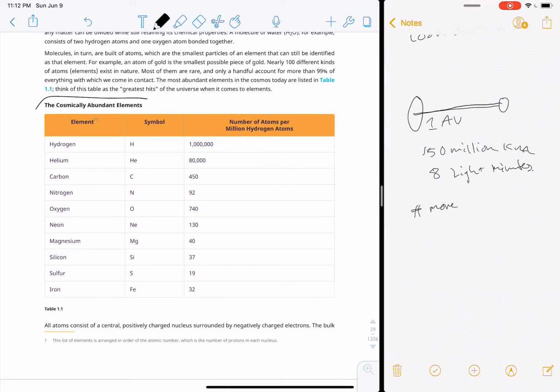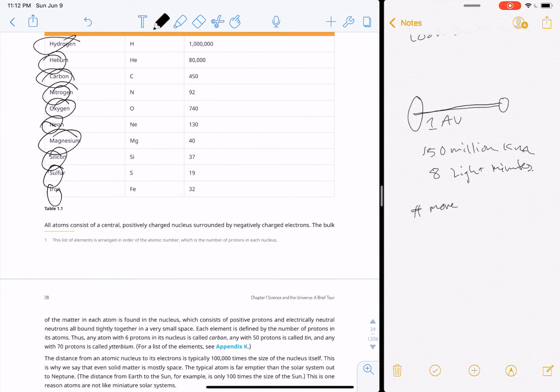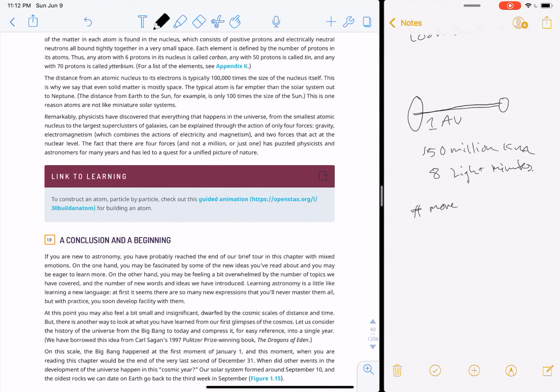There's some elements that we see when we look out into space. We'll talk about how you can measure them. But hydrogen, helium, carbon, nitrogen, oxygen, neon, magnesium, silicon, sulfur, iron. You know that these are the building blocks of chemistry and life on Earth, and we find these abundantly all over the galaxy. So it's kind of amazing to see all these. There's amino acids out in space. There's all kinds of really cool stuff to detect.